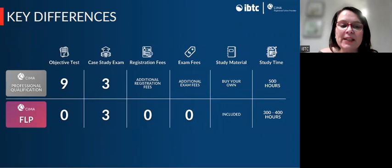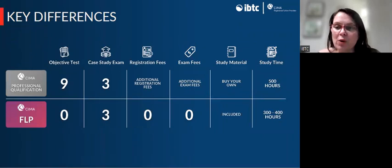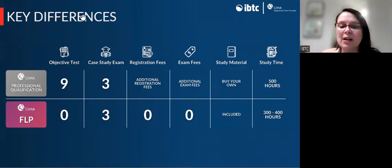Okay, so to recap, the key differences between the professional qualification, the traditional route, and the new FLP is that on FLP, you don't have to do any objective tests. On the professional qualification, you still have to do 9 objective tests. Both have to do 3 case studies. On professional qualification, you have to pay additional registration fee, additional exam fee, buy your own study material, and it takes you about 500 hours. On FLP, no objective tests, 3 case studies, all your exam and registration fees and study materials included, and you will spend less time studying.